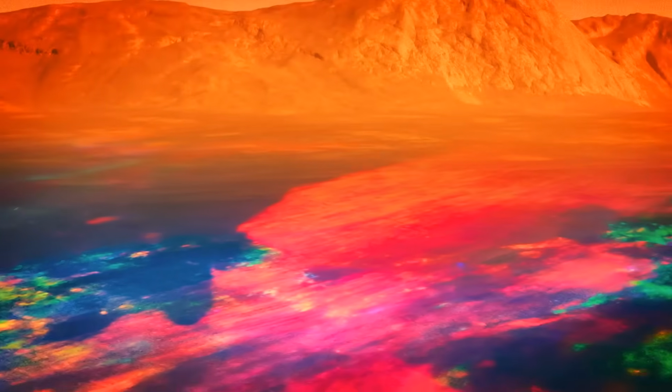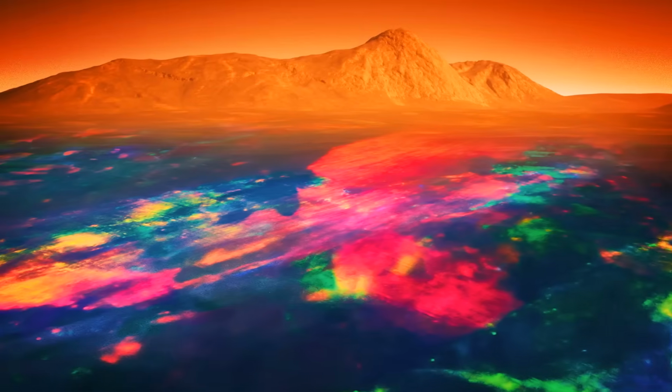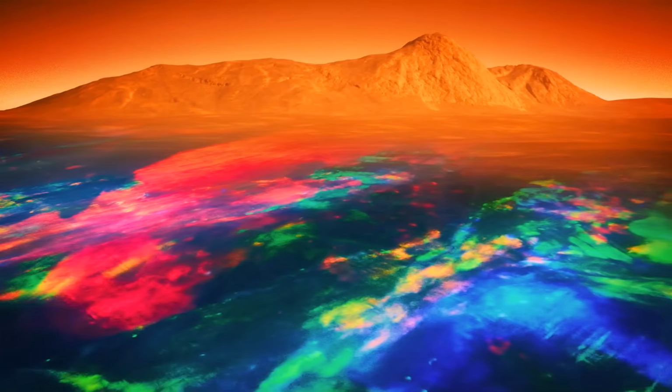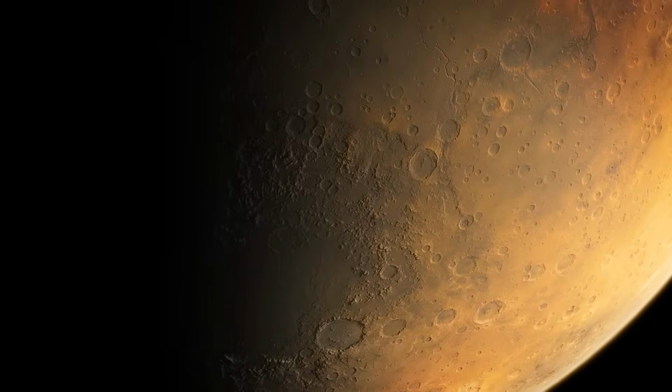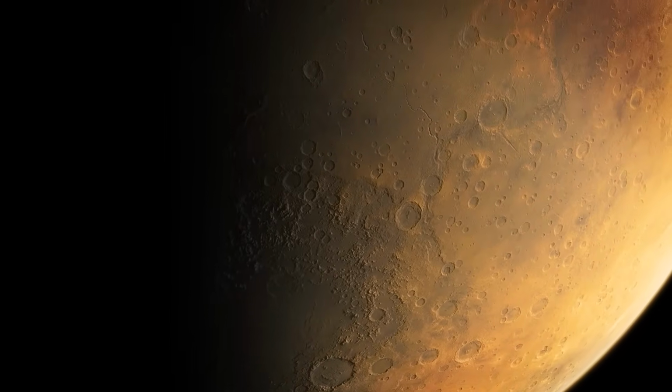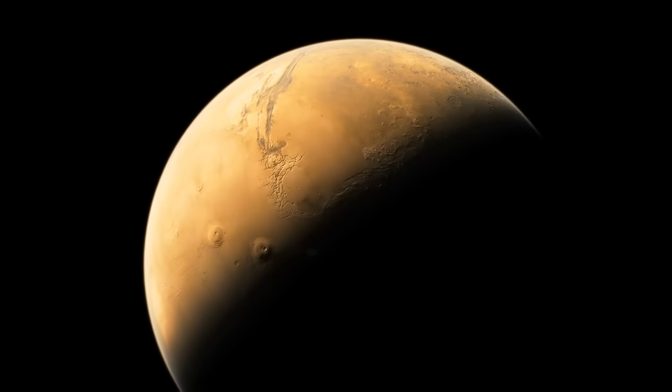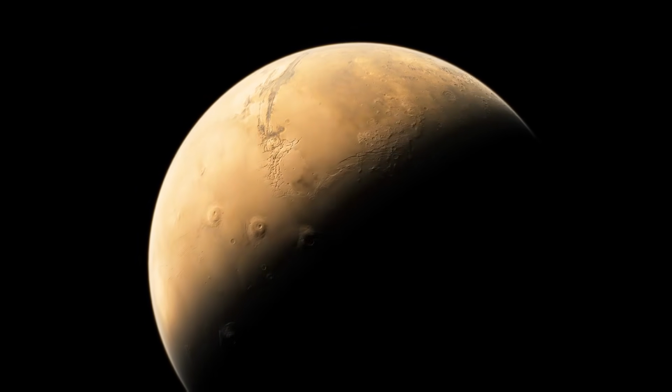Curiosity yet again came to the rescue and did some serious snooping around. It seems there's an ancient, dried-up lakebed on Mars that is teeming with opal gemstones. These objects could be evidence that water and rock have been having a grand old time beneath the Martian surface. Much more recently than anyone had previously thought, that is.